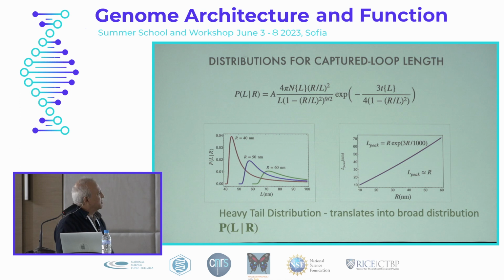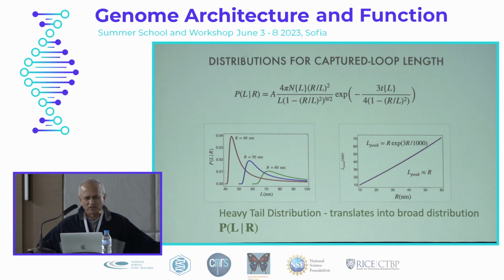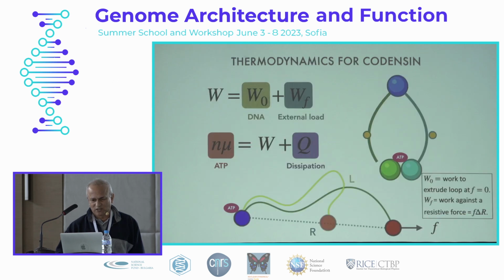But what we want is something slightly different. We want to know, given R, how much loop can you extrude? And this one can calculate. It turns out that has a heavy tail distribution, but roughly speaking, we basically used for analytic theory that the delta L amount of loop extruded is roughly of the order where this actually peaks. And that turns out to be of the order of the average distance between the head and the hinge, which is about 50 nanometers, although the distribution of the extruded loop is considerably larger, as I shall show.